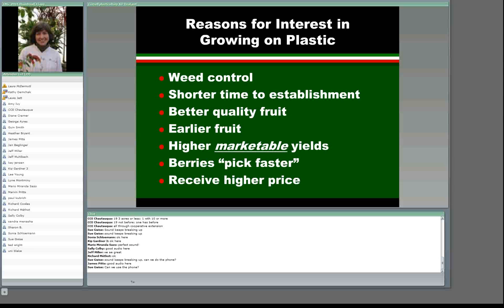That doesn't have to happen if you're in a frost pocket. There are some things you can do to keep the fruit from coming in too early if frost is a concern for you. Higher marketable yields. You may not necessarily get higher total yields, but if everything is managed well, hopefully you will get a higher percentage of fruit that is marketable, and your marketable yields will be higher than they might be in matted row. But again, that's not necessarily true either.